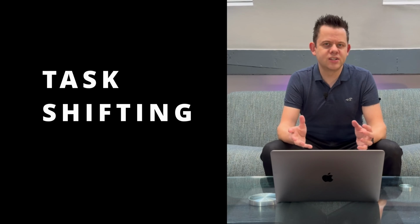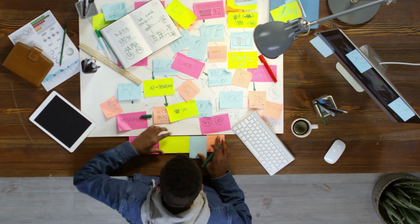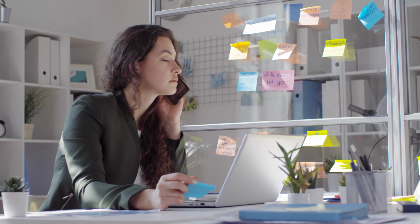What we're actually doing is task shifting, where we quickly shift our focus from one thing to another and back again. Now this creates the illusion that because we're doing multiple things, we're being more productive, but actually it takes just as long as if we did each task one at a time. So when you think you're multitasking, you aren't actually doing two tasks at the same time. What you're actually doing is just switching between them really quickly, so, well, you don't even notice.